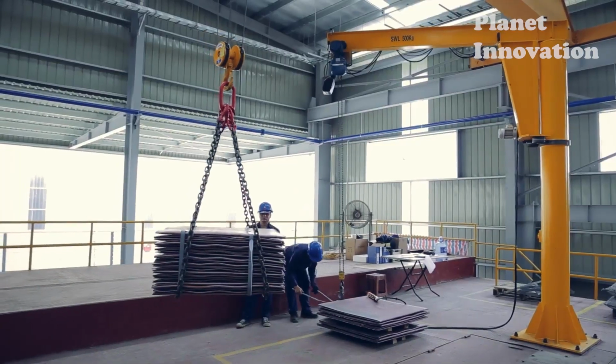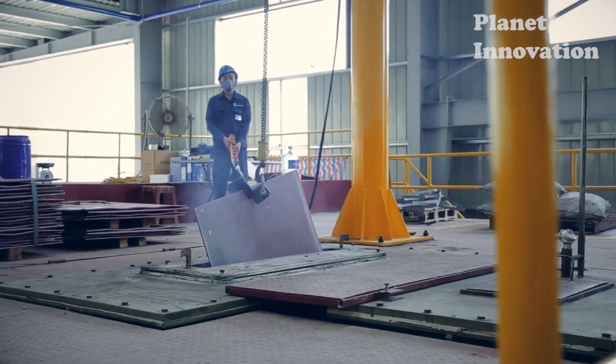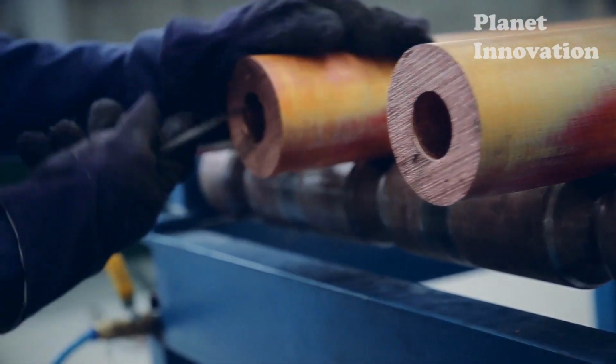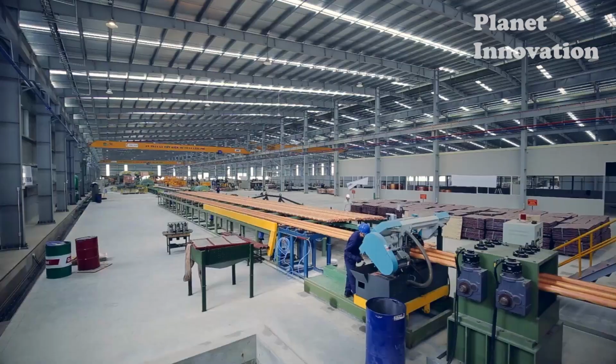Chile is the world's largest copper producer, accounting for 27% of total global production. Manufactures refined copper, including copper anodes and scrap metal. China leads the way, accounting for 36% of the world's total refined output.